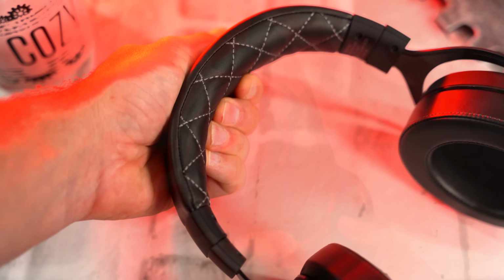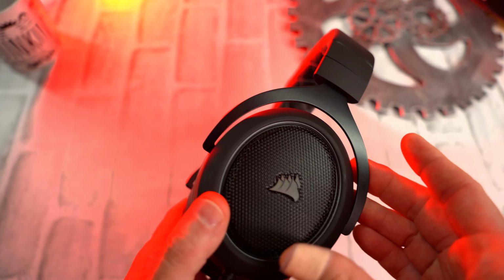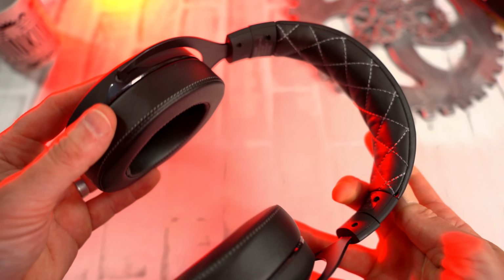The build on these guys, though, wow, solid. Again, Corsair products in general, solid, right? You got these metal forks right there, no brackets going into the ear cups or anything. So if you set them down, you're good to go. You don't really have to worry about them.